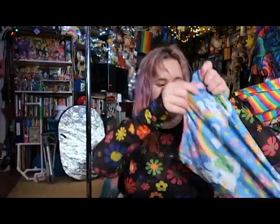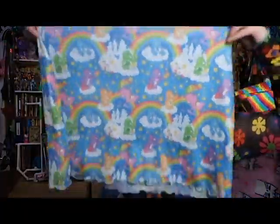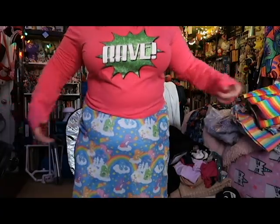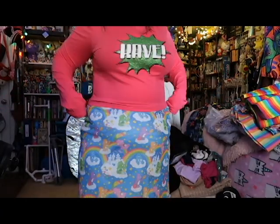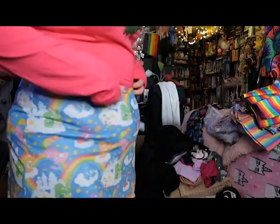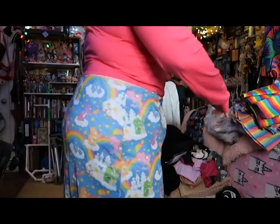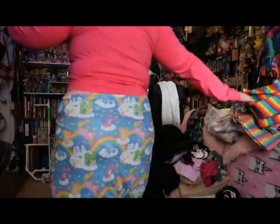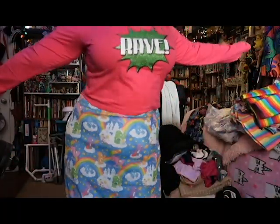I got this Care Bear skirt. So I kind of did this as a twofer where there's the rave cropped long sleeve and the Care Bear skirt, which I believe I got in the plus size 1XL. So, 360 that.